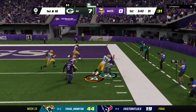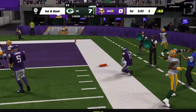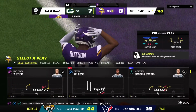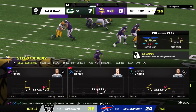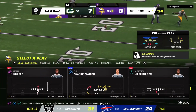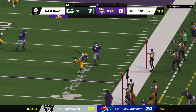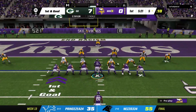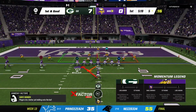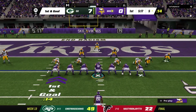Now here's a throw. It's complete. And he gets it all the way down inside the 10 and mark him at the 5. That'll be marked as a 27-yard pickup. That's a nice job right there. Get the ball out to the perimeter. Get it to your guy in space. And he's just going to take this, turn upfield, and turn it into a big play in 1st and goal.